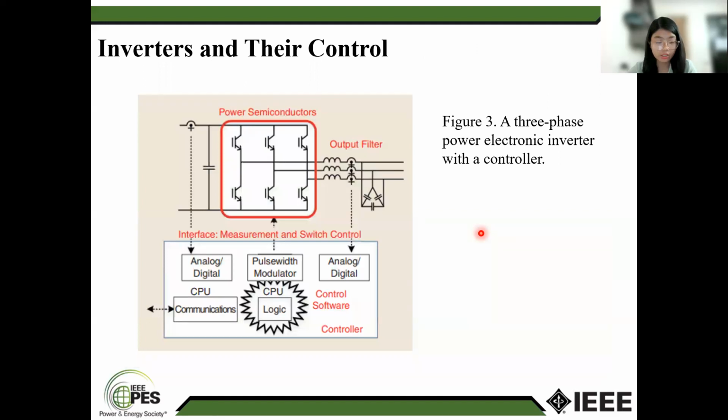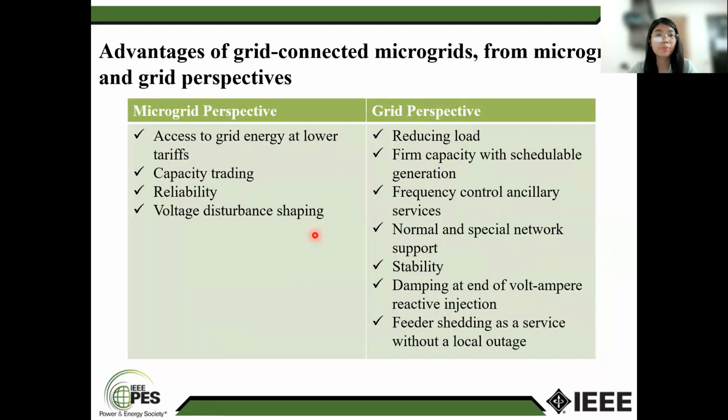Inverter and their control. A typical three-phase, two-level power electronic inverter and its controller are shown in the figure. At the heart of the inverter are power semiconductor switches.